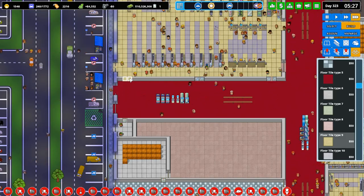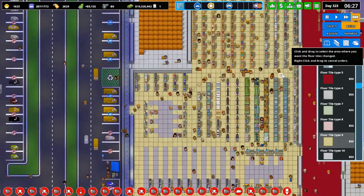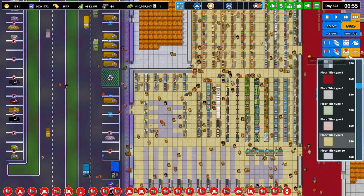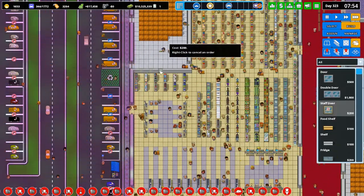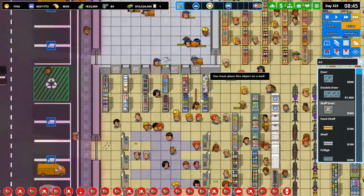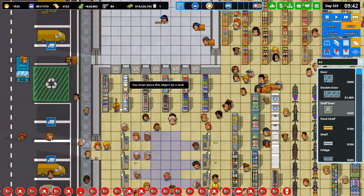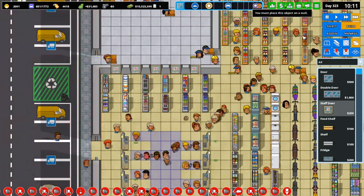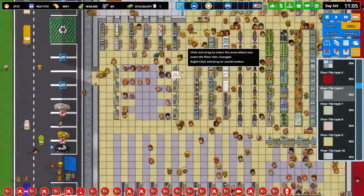Let's go ahead and finally just sort out the small floor problems which really annoy me. But there we go, so that's good. And I'm also going to go ahead and be a bit cheeky and add in lots and lots of staff doors so they can get easy access out. Looks a bit silly, but it just means these shelves here can get stocked extremely quickly. And again, it just frees up our stock clerk team all in all.